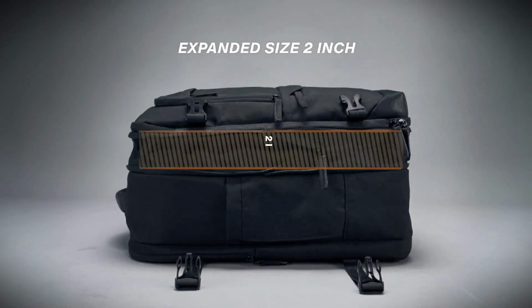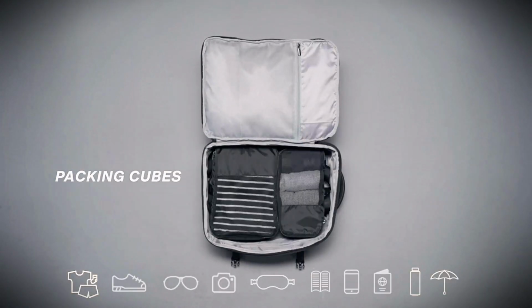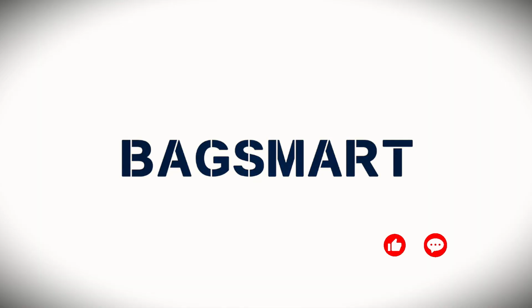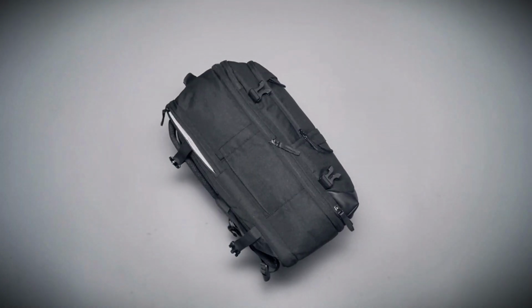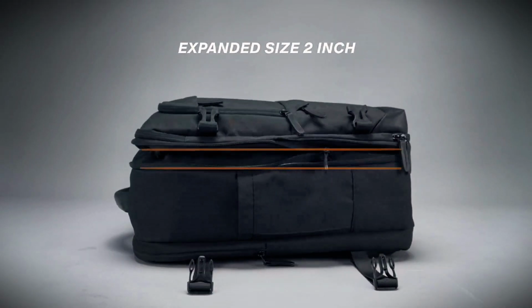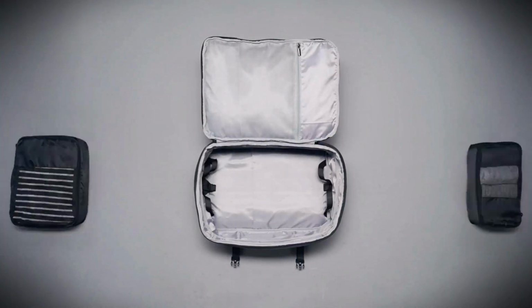Inside, 2 clothing cubes and a shoe bag to keep everything clean and organized, no more wrinkled shirts or lost socks. The elastic compression system saves space, while padded straps and breathable mesh keep you comfortable on long walks through terminals or trails. Water-resistant and made to last, this isn't just a backpack, it's your new travel essential.